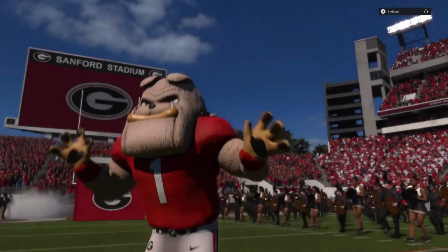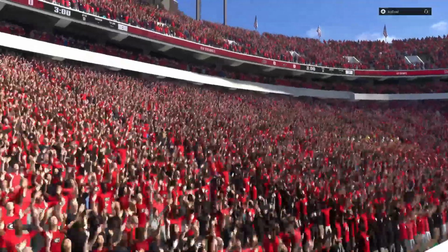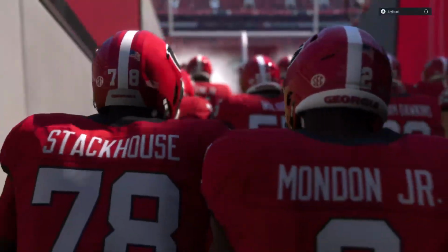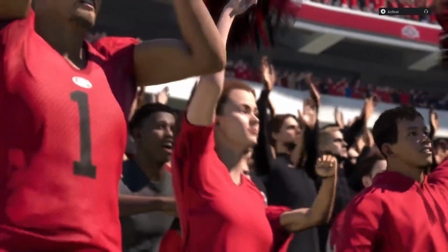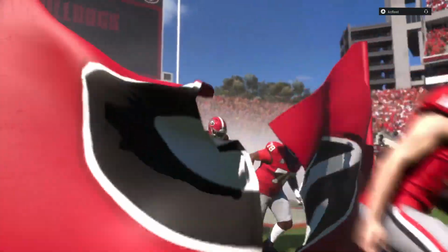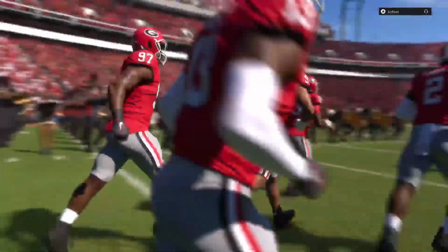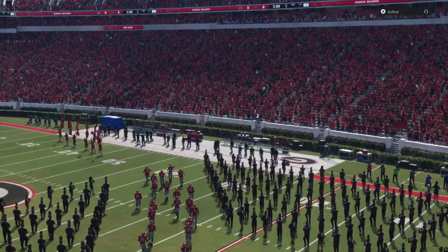Welcome between these hallowed hedges. Sanford Stadium in Athens, Georgia, home to the Georgia Bulldogs. They've had a little chicken, they've had a little drink, and friends, it's time once again to let the big dogs eat. There are certain games that get the juices flowing, and when you have number one versus number two, it'll send a shiver up your spine.